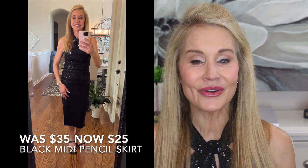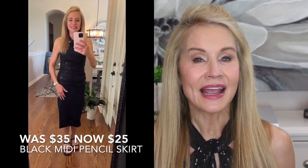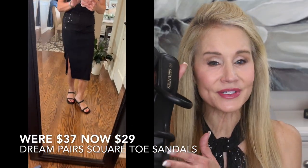And then the pencil skirt is also on sale today and tomorrow. It is from The Drop, which is a very quality Amazon brand. And I particularly like it because it's got the perfect midi length to it. I always love a black pencil skirt, and it does have a very nice slit on the side, which makes it very easy to walk in. Absolutely love that.